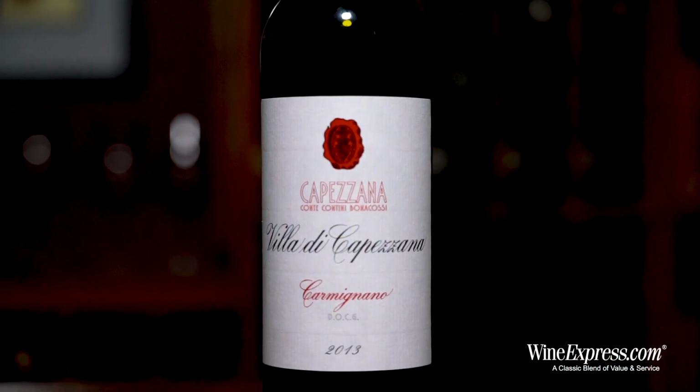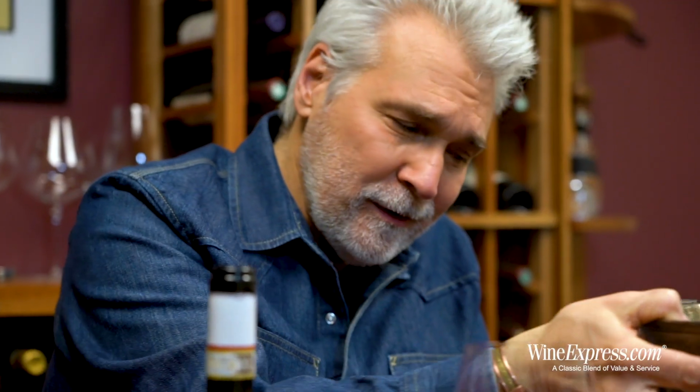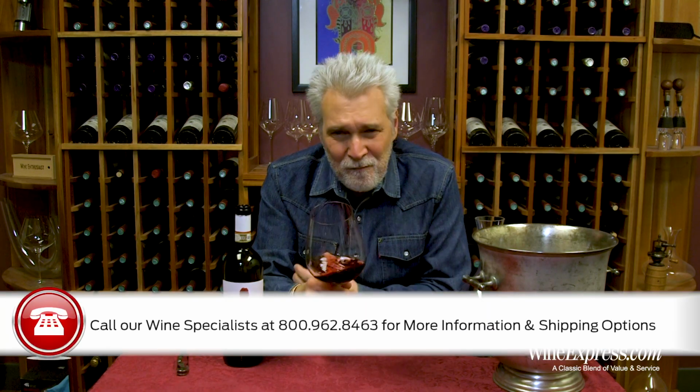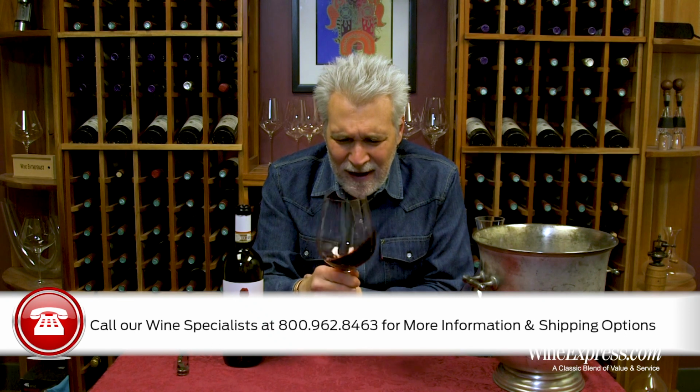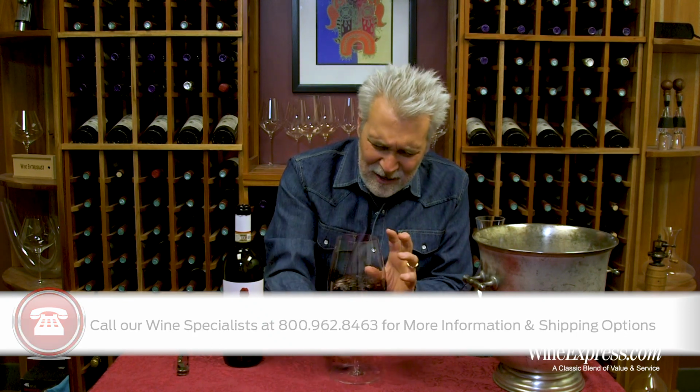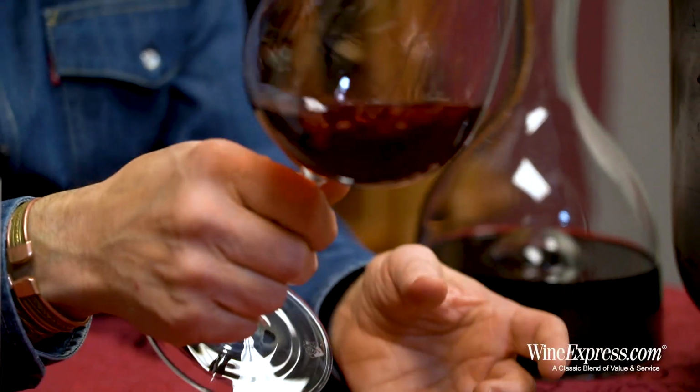Let's try it. Really nice sort of big flavors on this one. Lots of those black currant, black cherry notes. Some nice chocolate notes on the mid palate. And those tobacco-y, spicy, cedary nuances coming out.